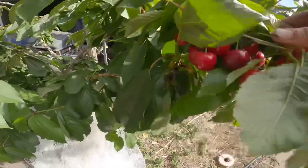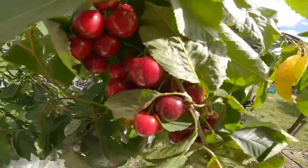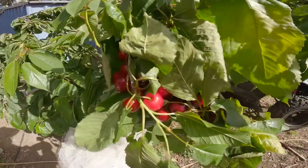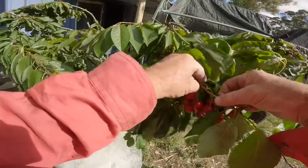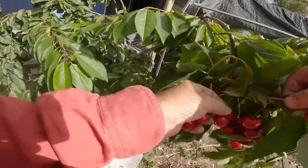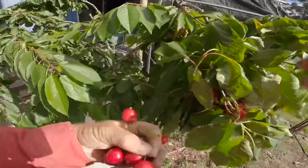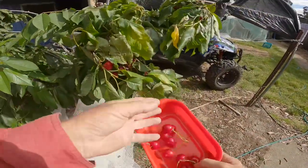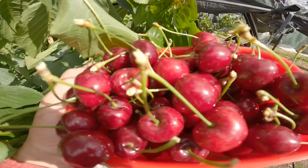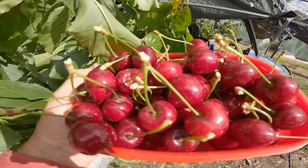Have a look at these. Look at that. Black cherries. Absolutely sensational they are. The variety is stellar, and they are absolutely stellar cherries. So I'm not the world's greatest cherry picker, but it doesn't matter. We will get them off. Well, there you go. There's some of them. Don't they look absolutely magnificent, and they taste just as good. The variety, stellar, ready at Christmas Day.